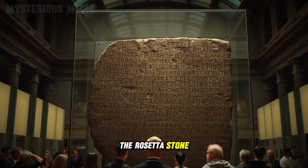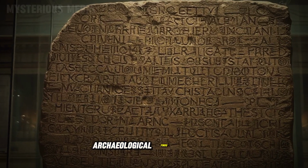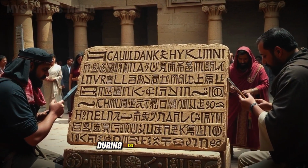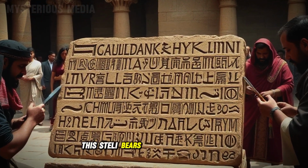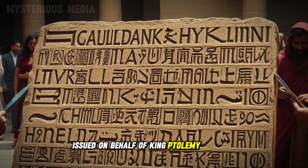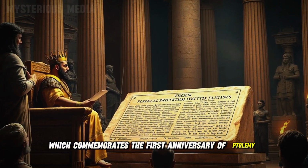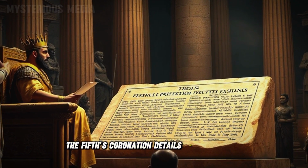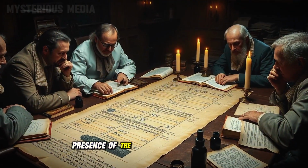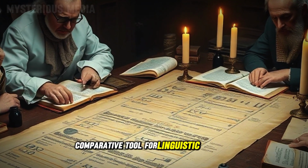The Rosetta Stone, currently housed in the British Museum, is one of the most significant archaeological finds in history. Carved in 1960 BC during the Ptolemaic dynasty, this stele bears inscriptions that are versions of the same decree issued on behalf of King Ptolemy V Epiphanes. The decree, which commemorates the first anniversary of Ptolemy V's coronation, details tax exemptions and instructions for erecting statues in temples. The presence of the same text in 3 scripts provided scholars with a unique comparative tool for linguistic analysis.